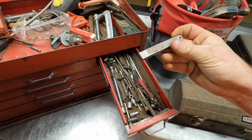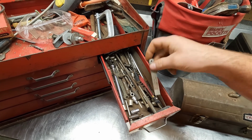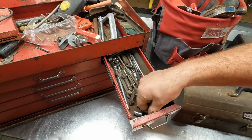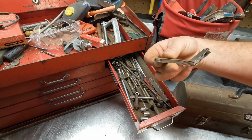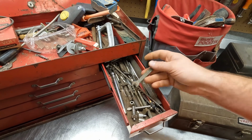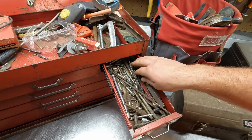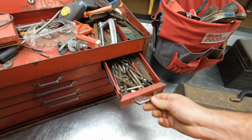K Accurate, made in USA. Oh, Starrett. It's a Starrett feeler gauge. Old socket, SK. Chuck key. Another feeler gauge here. The bent one, the Starrett, but it looks like one of them's broken. There's some little wrenches in here. Fat-Max, 10x8. Some taps. They do say Greenfield. Nothing crazy.